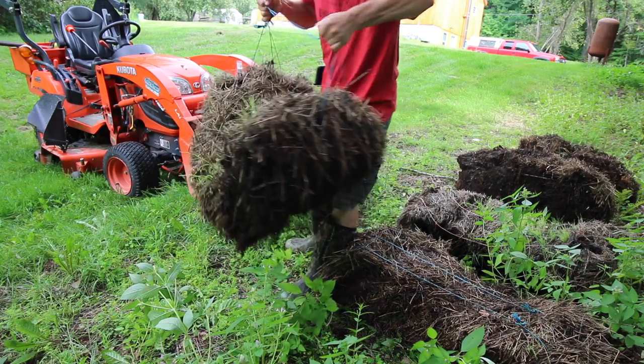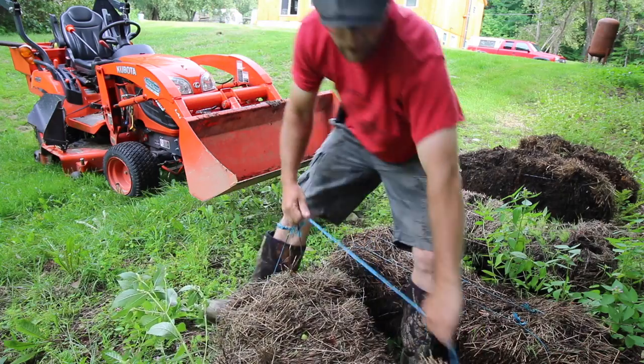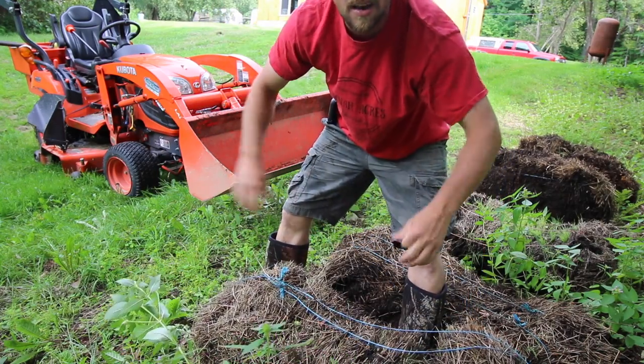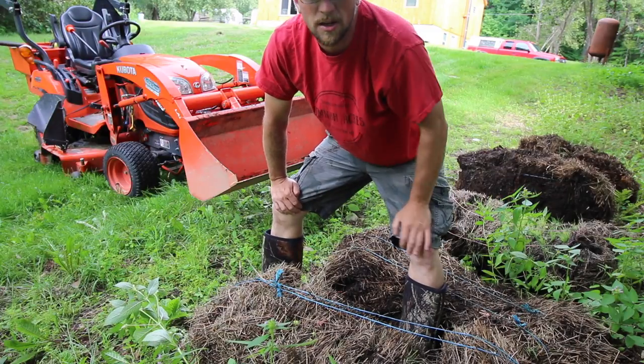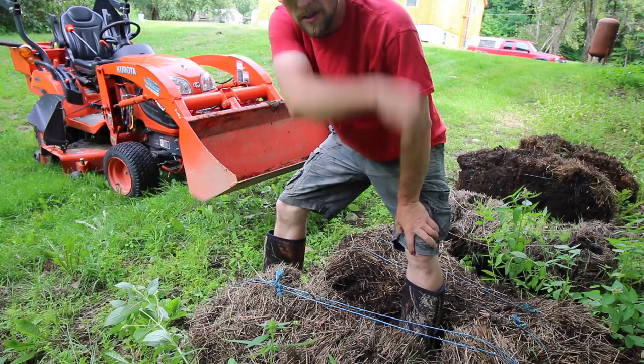I mean, how can you complain about this style of gardening? It's like free medium. We're not buying it. It's loaded with organic chicken poo. It's just gonna be great. Now, we gotta go get the broccoli and Brussels sprouts.